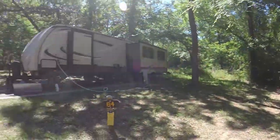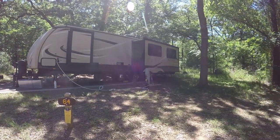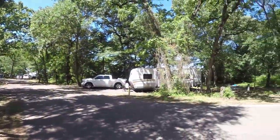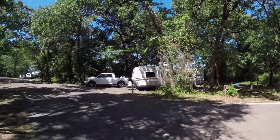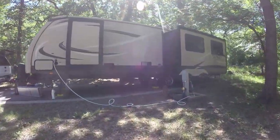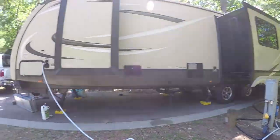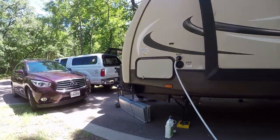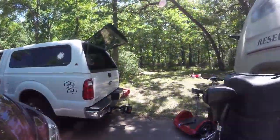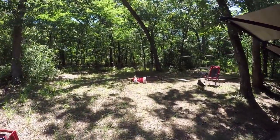We're in site number 64. It is a 30 amp site, water and electric. We're not on the lake side. It'd be the lake side over there, but beautiful site nonetheless. Asphalt pad with a concrete border. Pretty level, didn't take very long to get us set up. Couple of tweaks and adjustments with the jacks and we were level and ready to go.